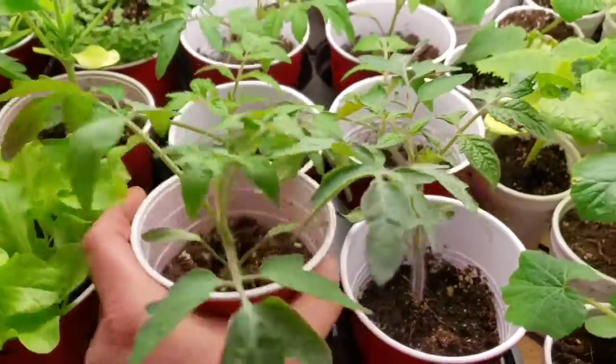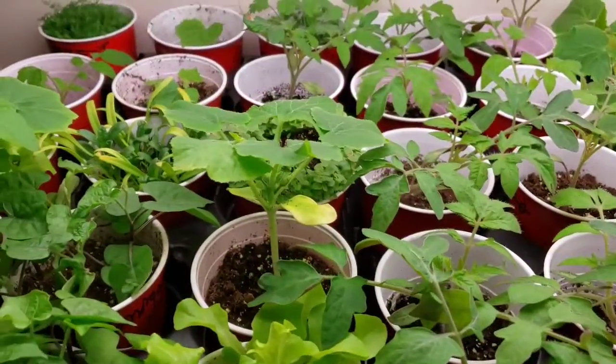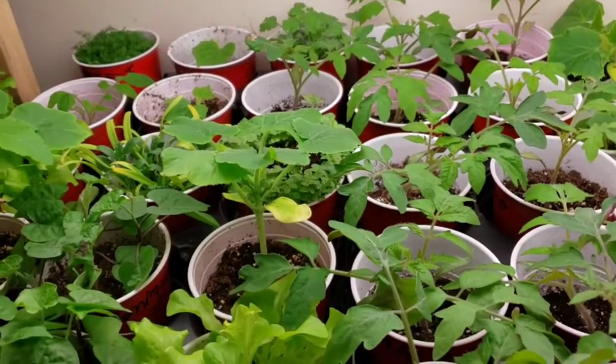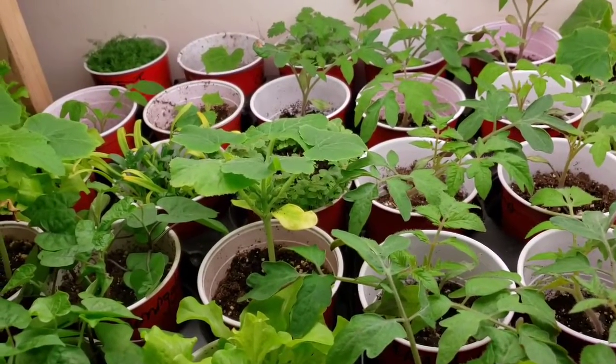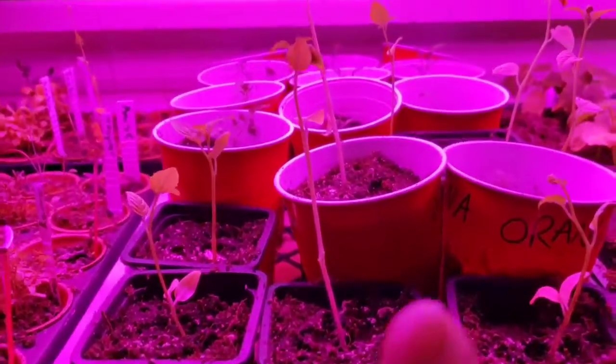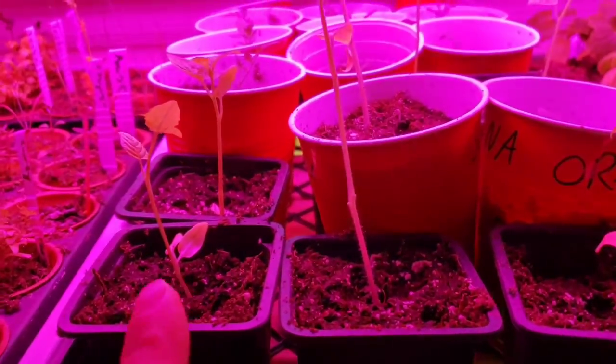We've got tomatoes in here. Which one is this? This is a yellow tomato. I've got red tomatoes. Yellow tomatoes, red tomatoes, beefsteaks, black cherry tomatoes. And tomatillos. The tomatillos are right here. They're the really tall spindly ones. And then some small ones.